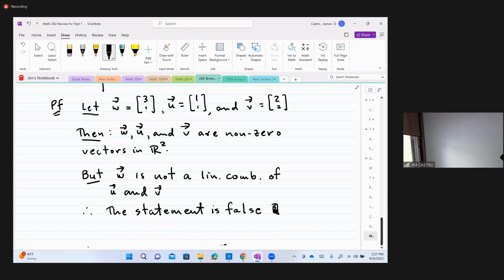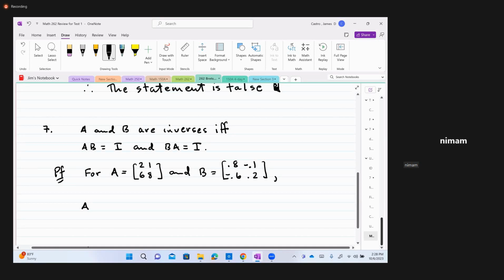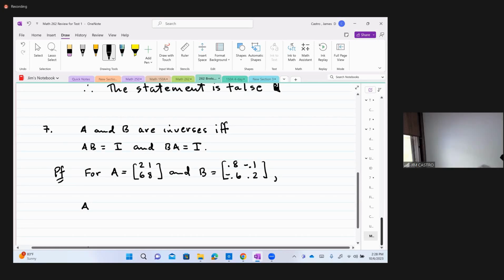So as a guideline, when you're practicing these, if you can't literally read your proof, it's probably not right. You probably need to add some wording to make it read, because remember, at its essence, a proof is an argument. It's an explanation of why something is either true or false. So it needs some kind of language attached to it.